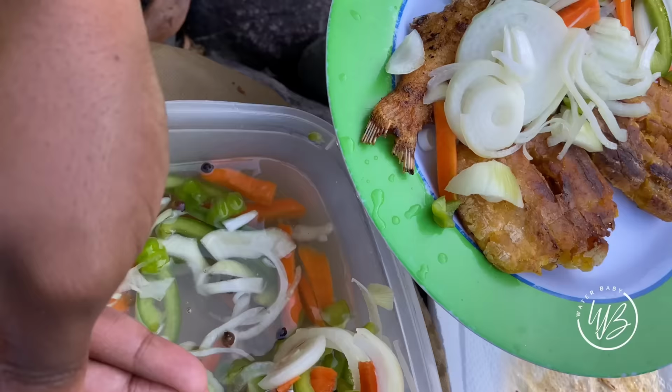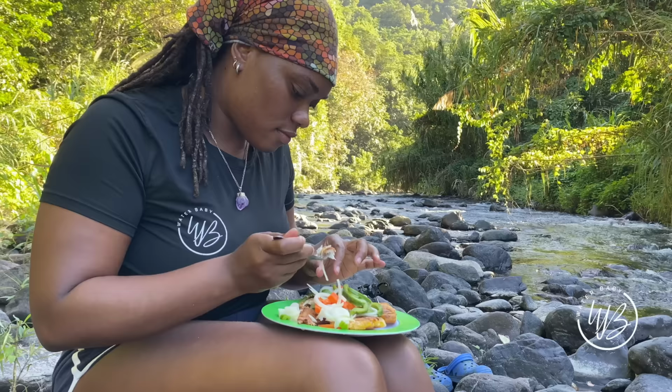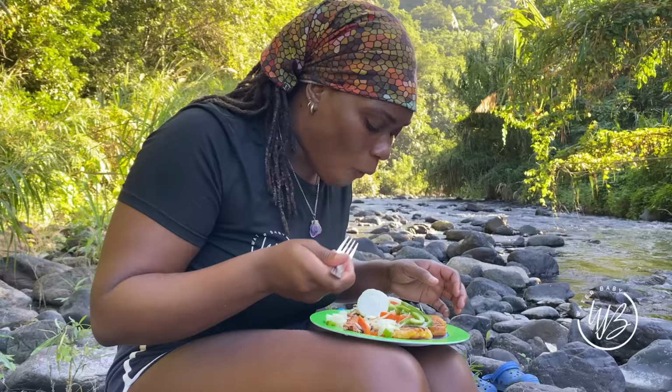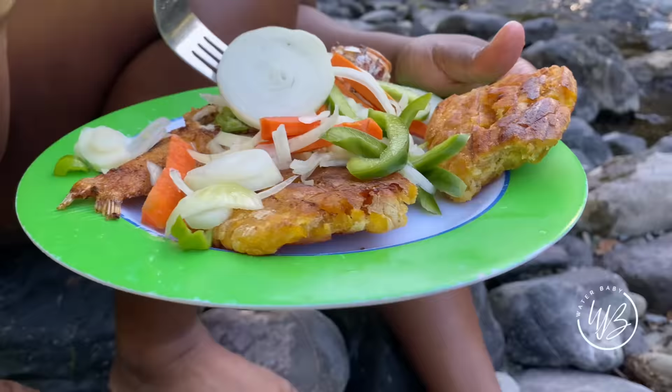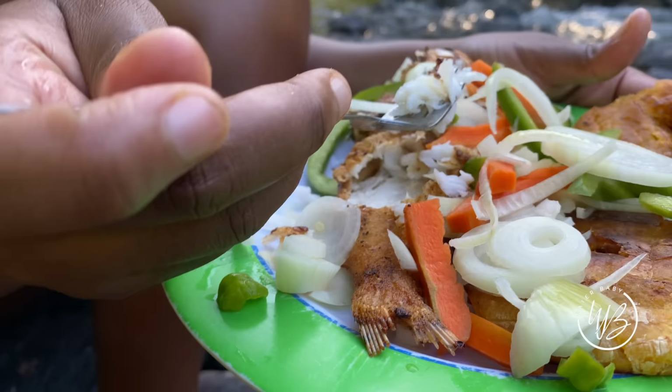Can I put the meat white? Onion. Mm-hmm. And the first plantain. Lionfish tastes so good when it's fried. Alright guys.